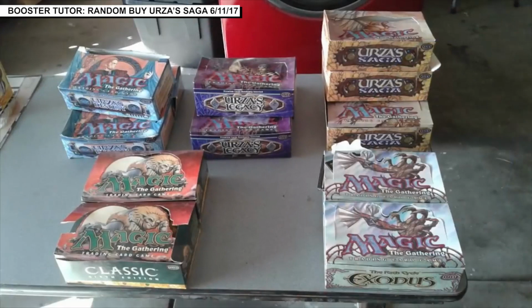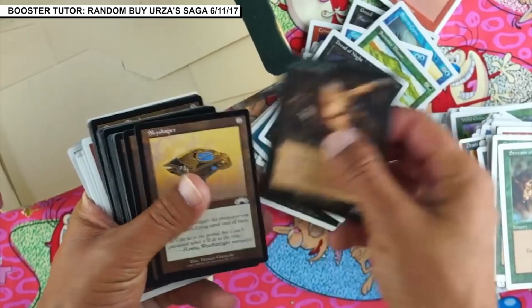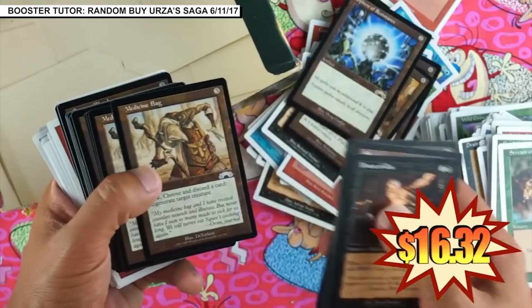So I went on Craigslist and surprisingly, this was an ad that had been up for 4 days. It showed boxes of Urza's Saga, Destiny, Exodus and stuff. They showed some cards and it was just commons and uncommons. For $75, I was like, it's a 2 hour drive, why not? I'll check it out. I'm off on Sunday, so I go down there and I meet the guy and I'm looking through it and I see some rares. I was like, wait a minute, what?